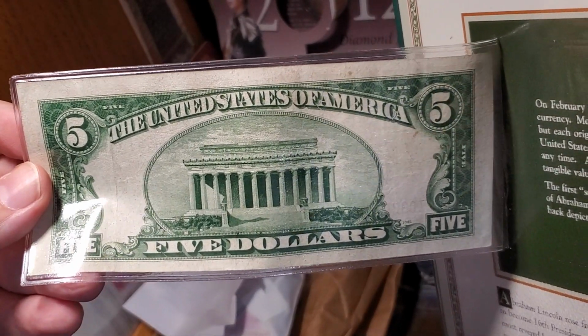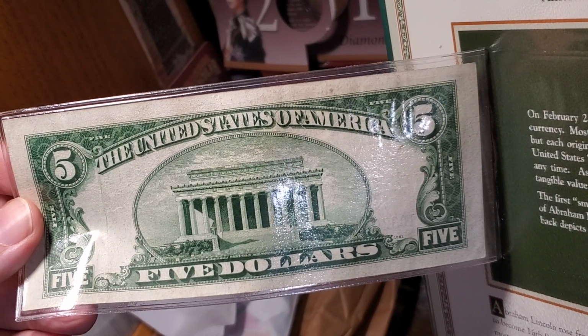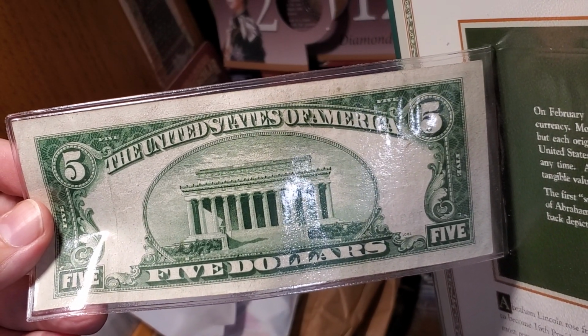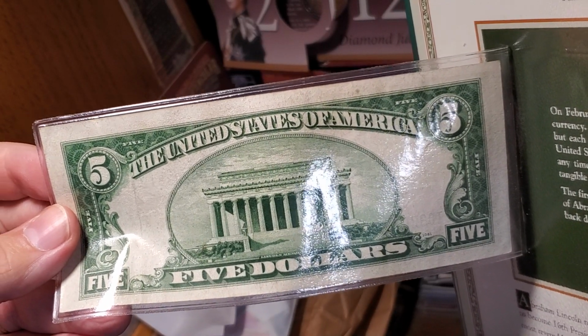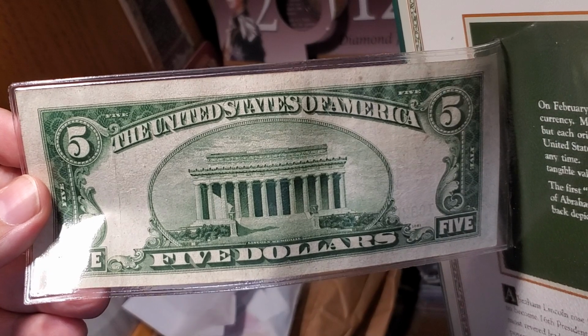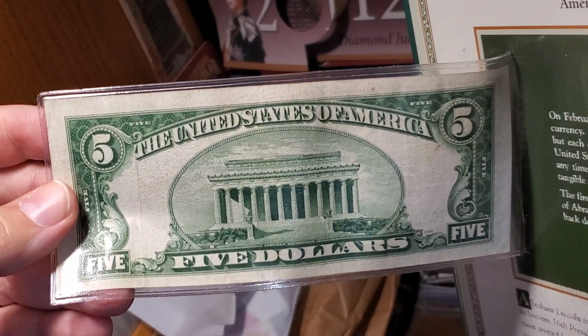So here's a little paragraph describing this note. On February 28, 1878, the U.S. Congress authorized the first issue of silver certificate currency. Most paper currency at this time was backed only by the faith of the government. Let me pause for just a moment. You get a lot of people in the silver stacking community today talking about fiat currency, and that's what we're talking about here.